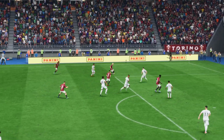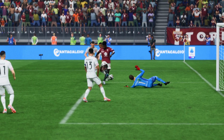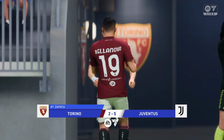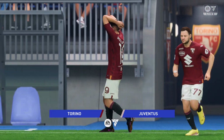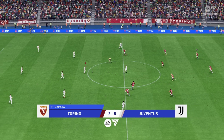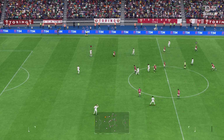Well, here's the replay. And the play between the two of them is just brilliant to start the move. And then through on goal, he decides to go for power, absolutely smashes it past the keeper, and you have to say it was a good finish. 7 goals in the game now then, 5-2 as it kicks off again.